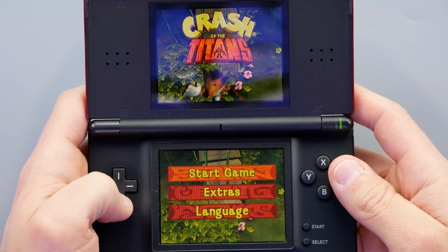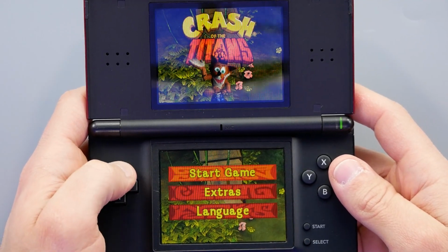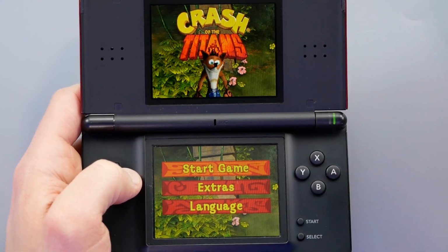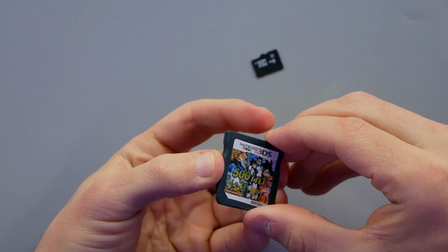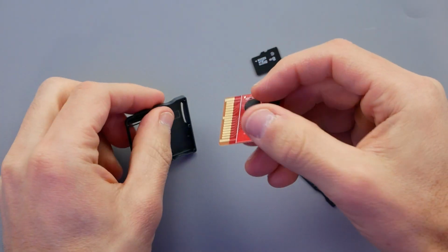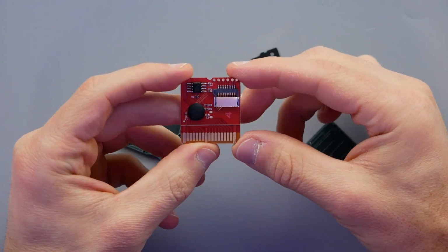So unfortunately, not much in terms of a groundbreaking idea or method to get 500 games onto a DS. I mean, the plastic on the front is barely on there. It just pops right out and this falls off. And there you have it.